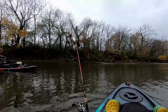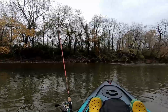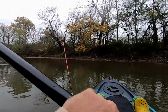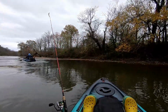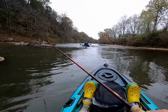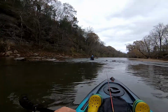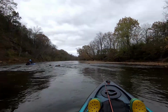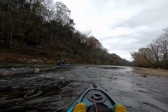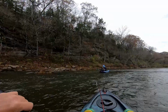Can't go that way? And so far, we only had to get out and drag one time. So this has been a pretty good trip, considering how low the water is in Middle Tennessee everywhere right now. Well, we're gonna make it through here too. There's a rock in the center right here.